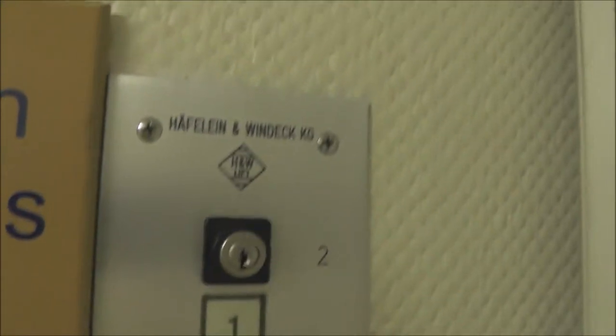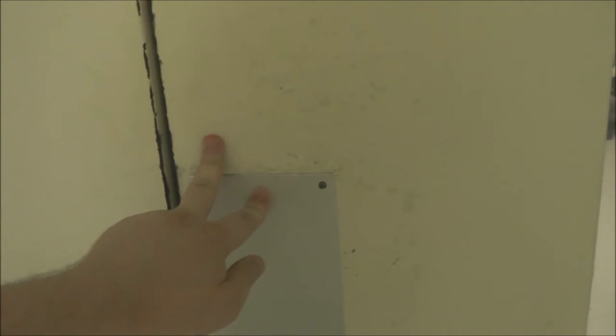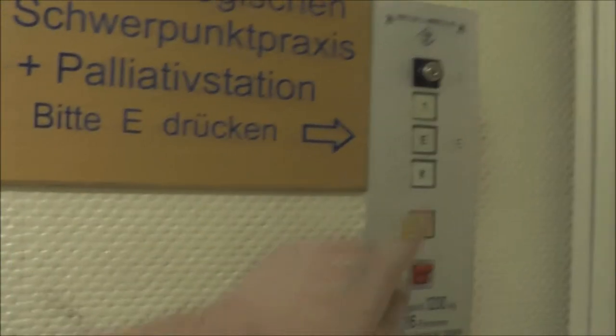Originally built in 1934 by Otis. It has been modernized since 1968 by the Halfline of Winnipeg. Strange. Anyway, let's go up.